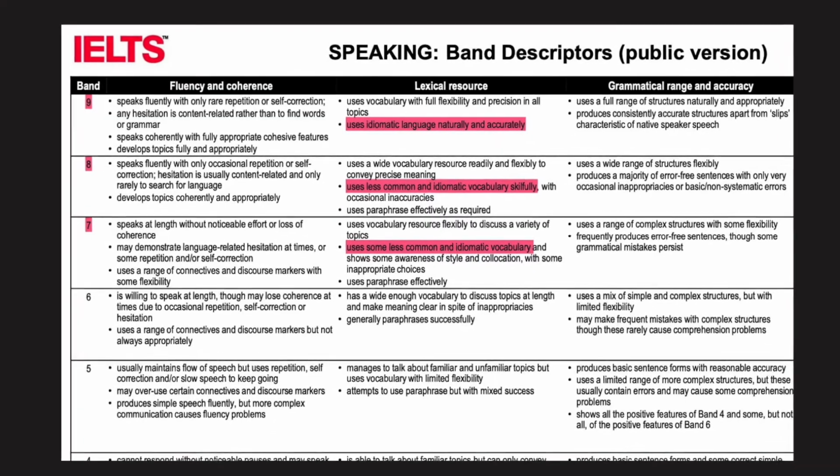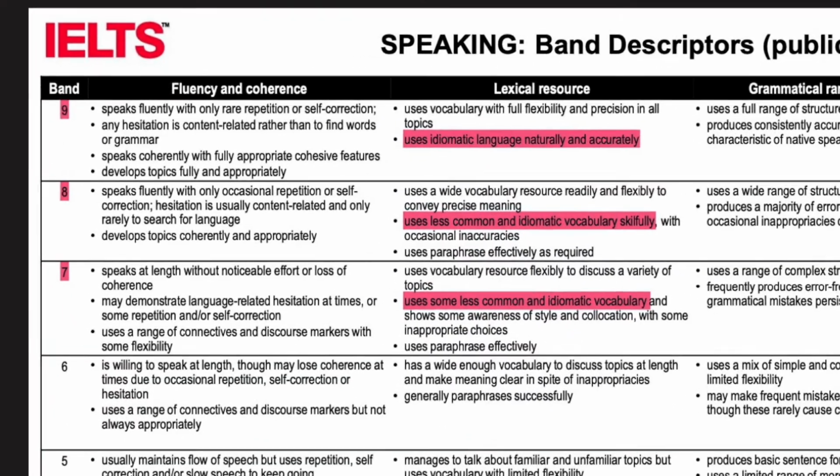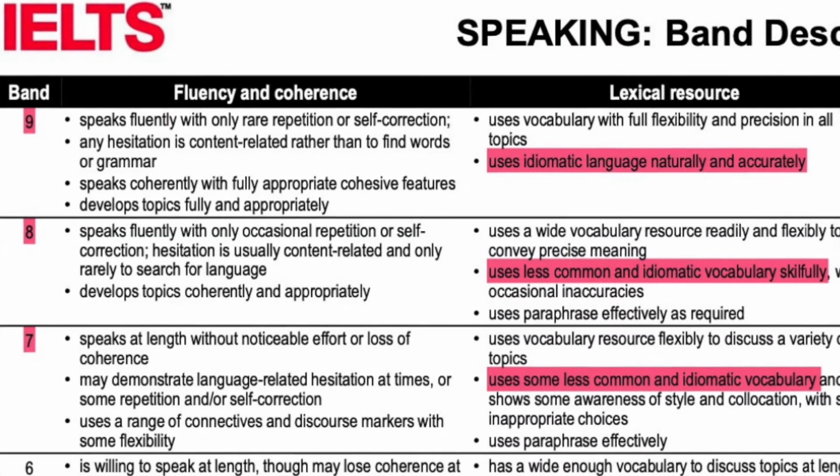If you're taking the IELTS and you want to get a 7 or higher, it's important that you're able to use idiomatic language, such as phrasal verbs. Let's take a look at the IELTS band descriptors from the actual official IELTS website. You can see that using idiomatic language is really important to getting into band 7, 8, and 9. Someone who can use phrasal verbs naturally shows that they have a good command of the English language.